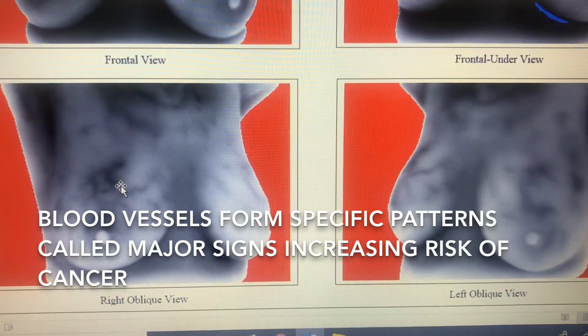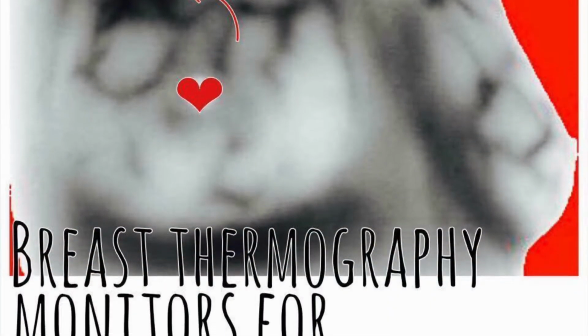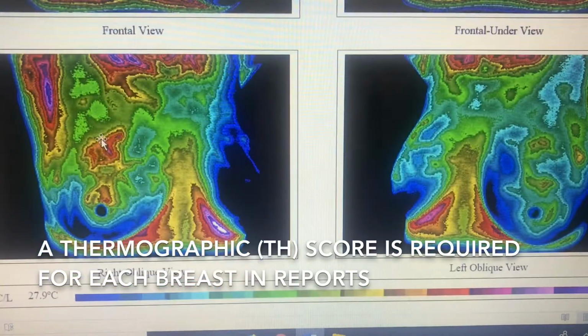But what I'm concerned with is neoangiogenesis. She must go out for further imaging to confirm, is this possible neoangiogenesis? Let's look at the color of that same report, April of 2018. You can see the difference in the right oblique versus the left oblique. This is 2.0 degrees Celsius, which is outside of normal limits.